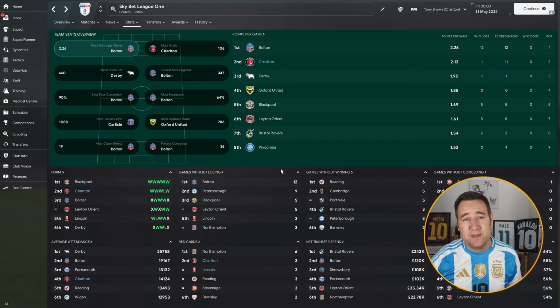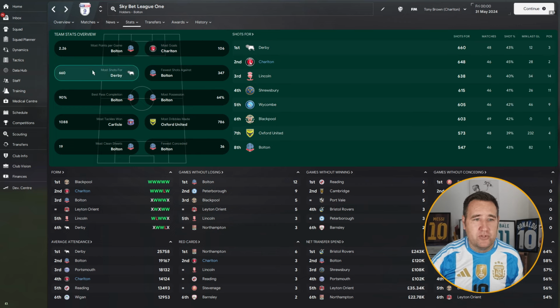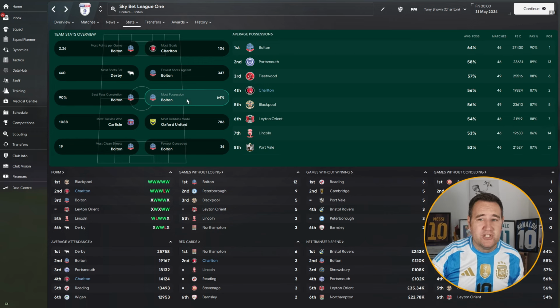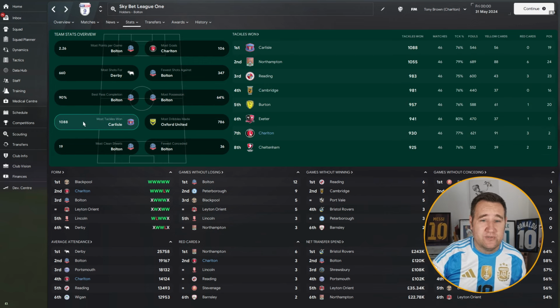So on to their team stats, where we're on every single list. Most points a game, 2nd place here with 2.13. Most goals though, we're top here, 106 goals with Charlton. Most shots for, 2nd place here, 648. Fewer shots against, 2nd place here, 440. Best pass completion, 7th place with 87%. Most possession, 4th place here with 56%. Like I said, every single list we're on.